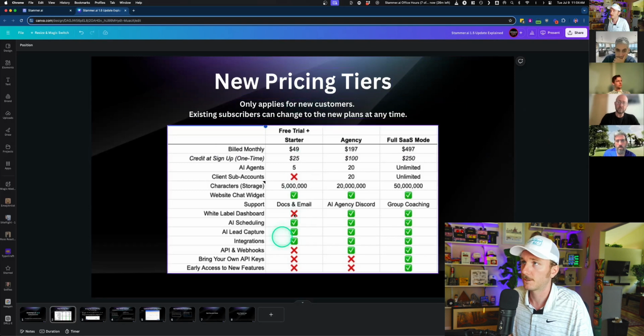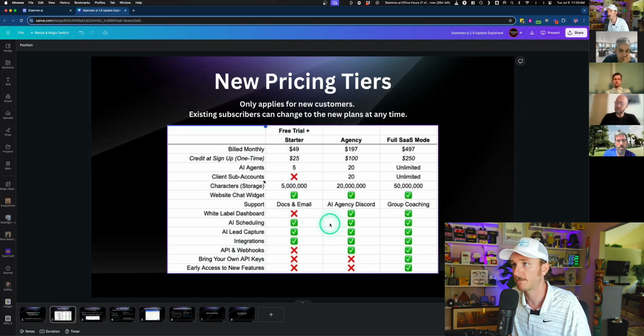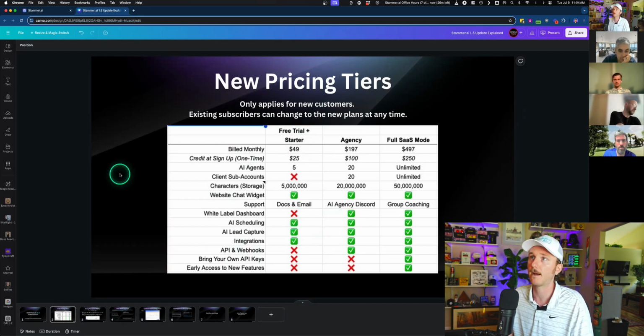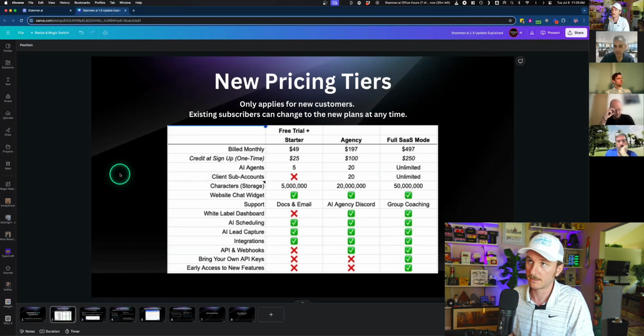So just to briefly go over the three plans that we have. The starter plan is a $50 a month plan, and this is a no white labeling option. This does not include any white labeling functionality, and this is for agencies who are still trying to figure out how to build AI agents and figure out that part of the platform first before they want to sell it directly to clients. And we've had dozens and dozens of agencies looking for something like this.